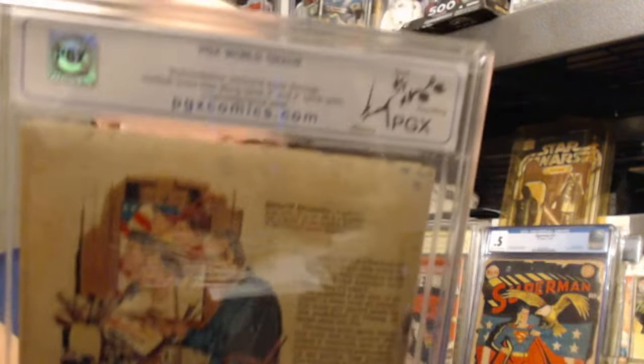This one again has grader's notes. Now, this I did know it had the rust and everything that bleeds all the way through. So I didn't know how much that would affect the grade. Same thing, there's staining, but there's a lot, as you can see. So I guess it shows I still have room to grow when it comes to grading. But I mean, it wasn't like I said a 5.0 and it came back a 0.5. So sometimes you're off a little bit.